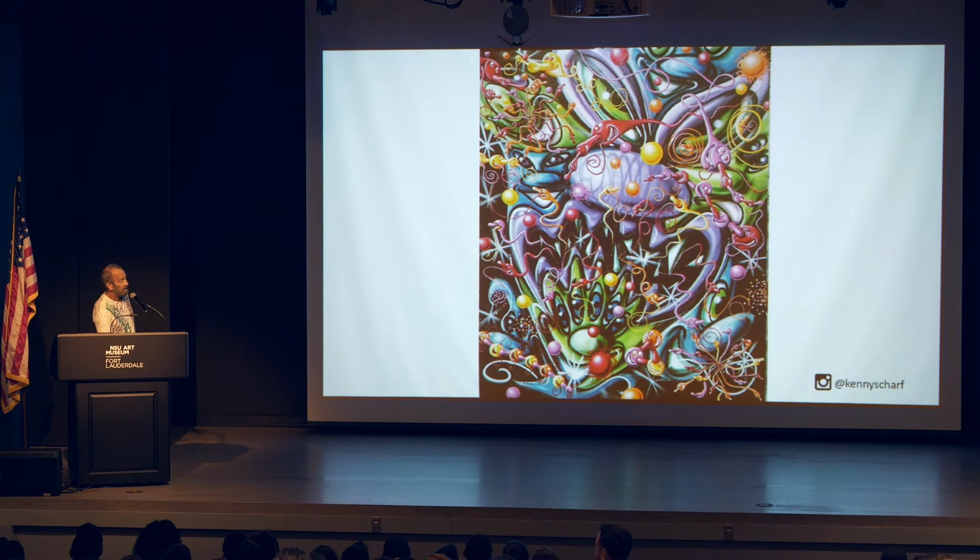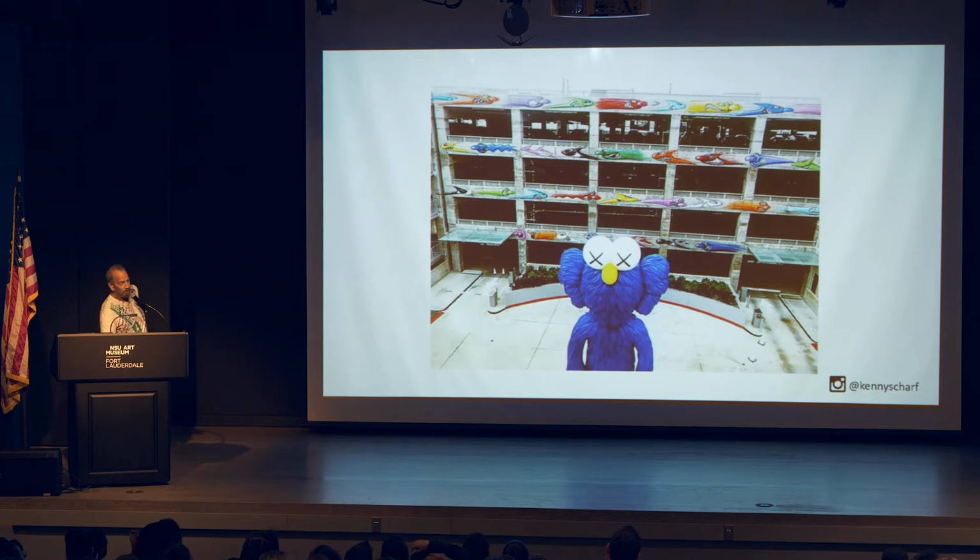This is a painting that I did recently. It's in that show in the gallery inside where all those plastic toys were hanging. This is a painting that was inside. So this is something that I did about a month ago. You can see I've been pretty busy lately.